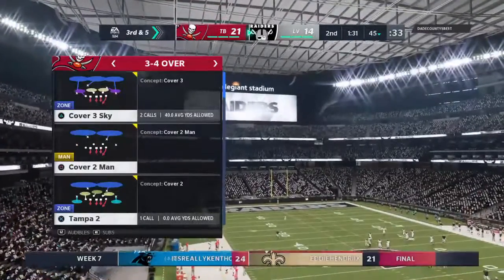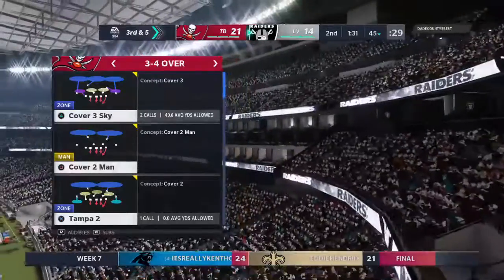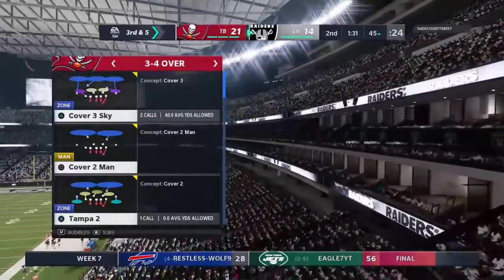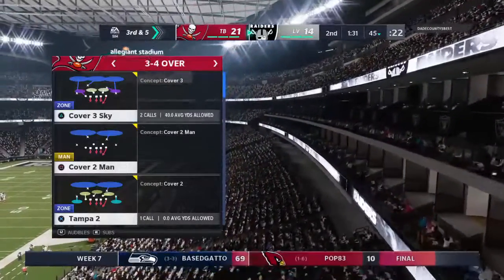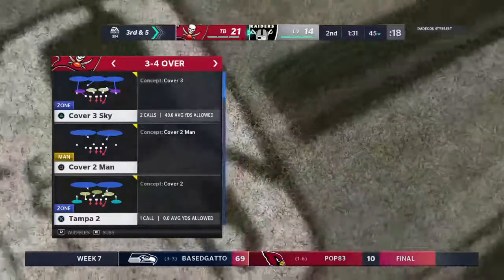As soon as I saw him break contain and get outside, my first thought and my eyes gravitated downfield, because nowadays, most of these quarterbacks, when they do that, they want the big play downfield. They don't want to throw it short. In this case, he took the shot. It fell incomplete.